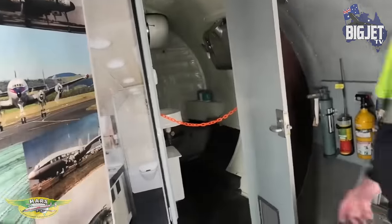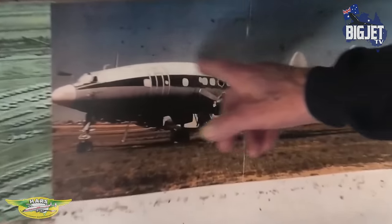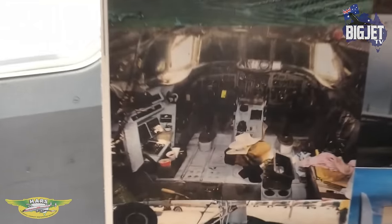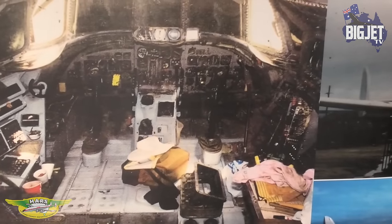When we say we're... There she is. That was how we got it. Wow, and in that condition. And to say I might have walked away from it. That's how it all started.